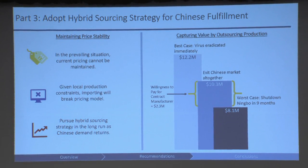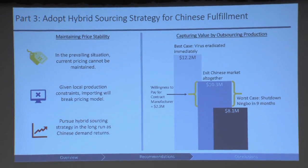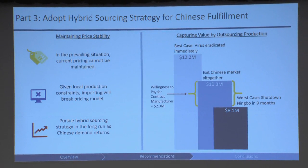Gidget should be willing to pay approximately $2.3 million for this service based on the likely alternative scenarios that we have. To execute this strategy, Gidget should expect a 24-month timeline to conduct an RFP, select a supplier, perform audits, outfit a facility, and get up to full production. Gidget should consider the risks associated with this, such as uncertain supplier capability and uncertain quality, and they will need to check for these in their audits.